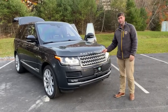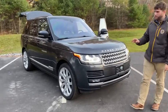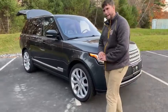Today we're going to take a look at this 2017 full-size Range Rover. This has just under 53,000 miles. It is an amazing car.